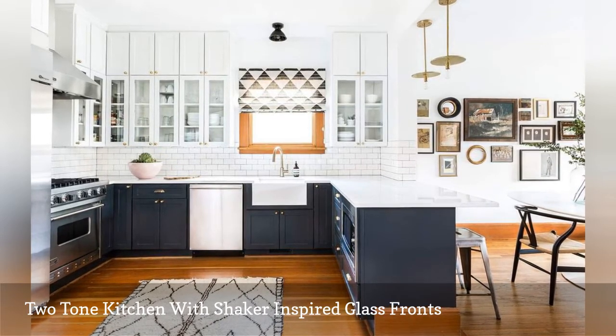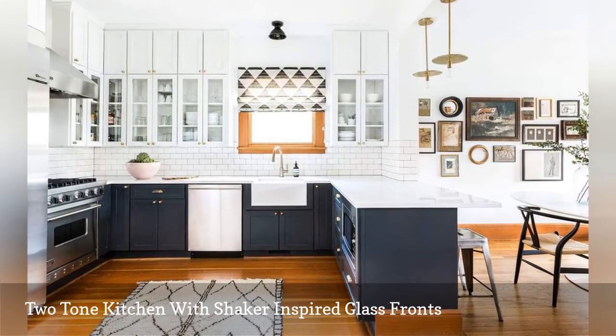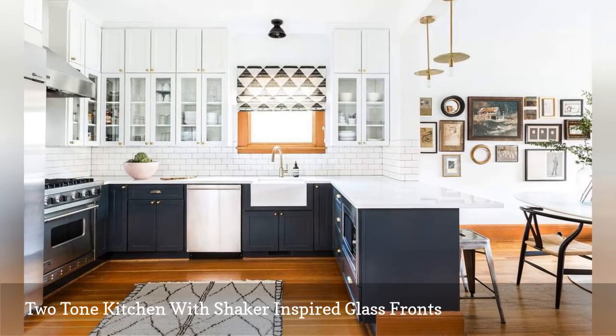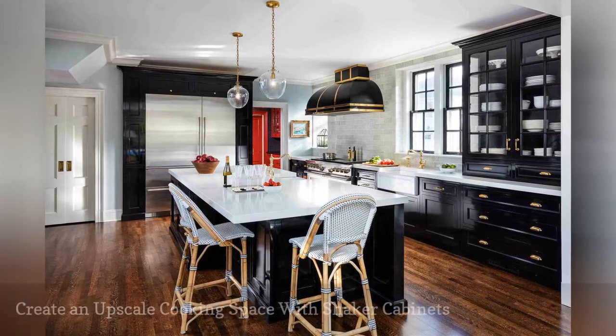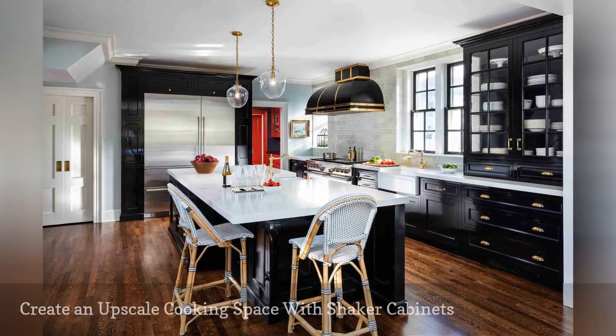The glass front options add a massive dose of visual interest by putting pretty dishware on display. You can create the upscale, traditional kitchen of your dreams with shaker-style cabinets.